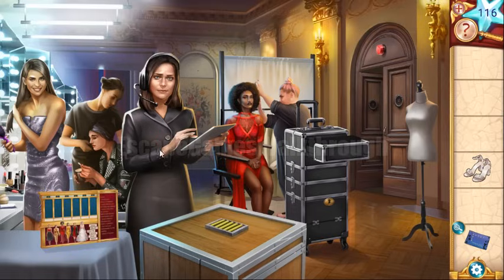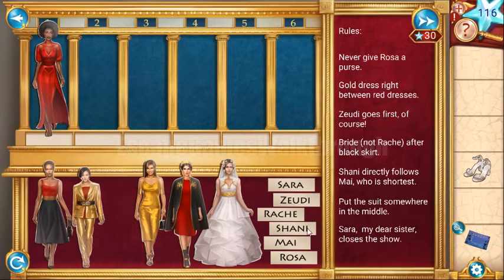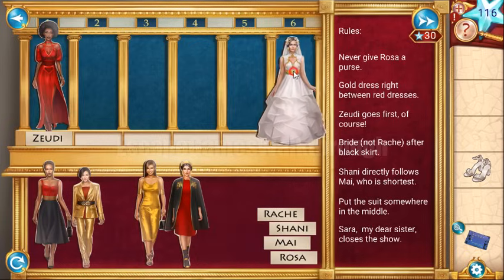to arrange the order in which the models will go on the stage. So here are some hints, and the hints: the zodiac goes first, of course. So this is the zodiac or something like that. I don't know how it sounds correctly. And then Sarah, my dear sister, closes the show. So Sarah goes last, and Sarah is the bride.